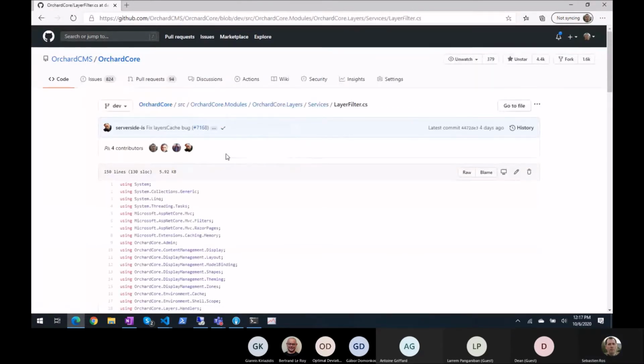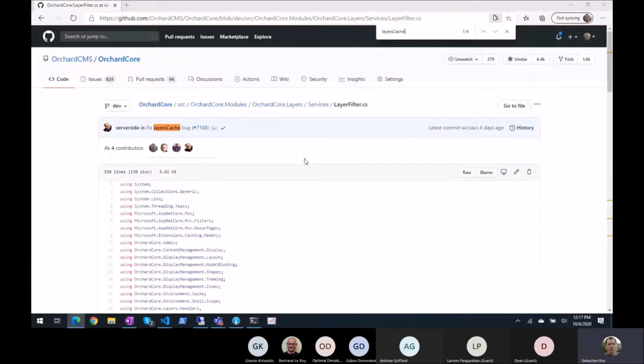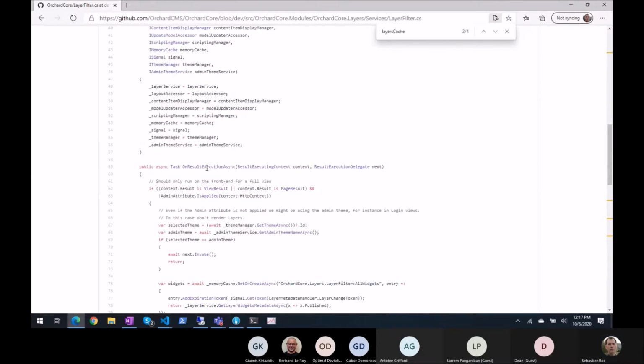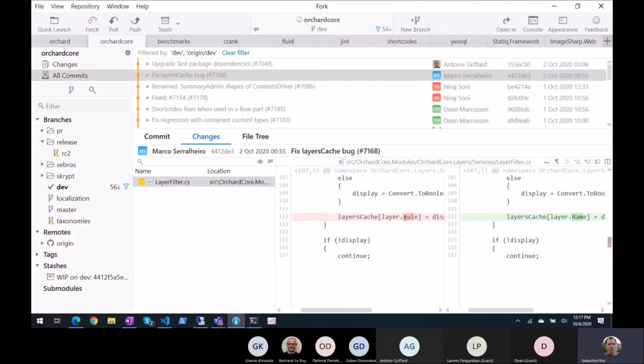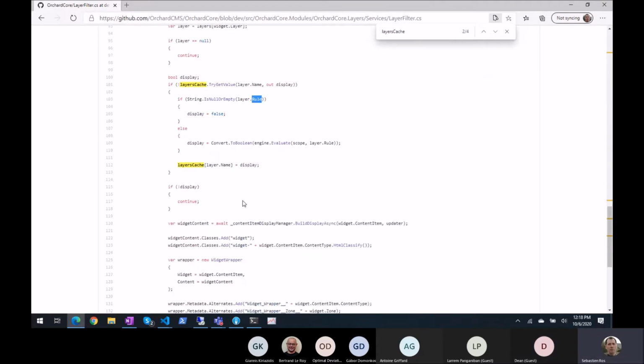It has been worked on since it has been created. So, layersCache is a dictionary, it's a local cache. Okay. Layer.name, and here it was setting it with layer.rule, and now it's setting it with layer.name. Okay. So what is that?